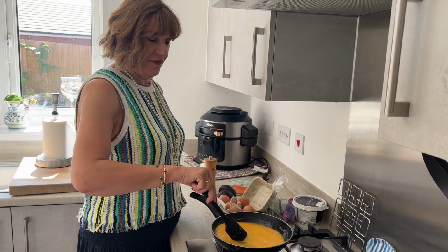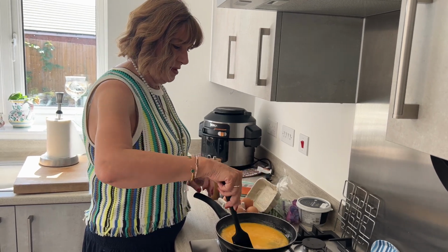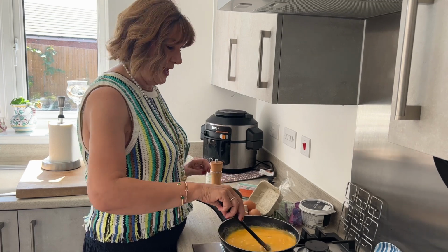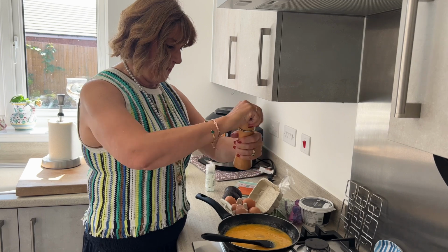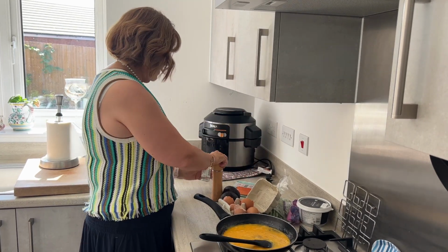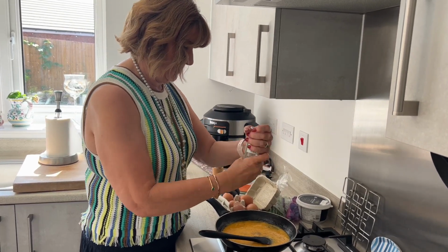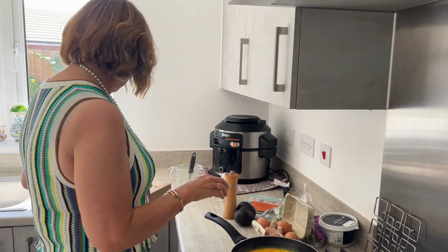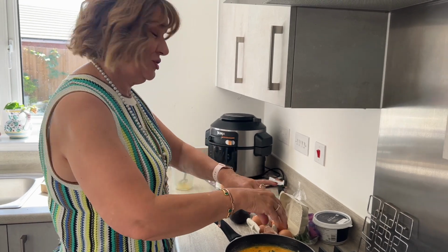If you melt the butter first as well, you find it doesn't stick to the pan, because otherwise scrambled eggs are a nightmare to get off of your pan if you haven't got a non-stick pan. So let's put some pepper in, and some salt. Just pick some chives from Lizzie's garden as well. She was green-fingered, Mrs. Alan Titchmarsh.